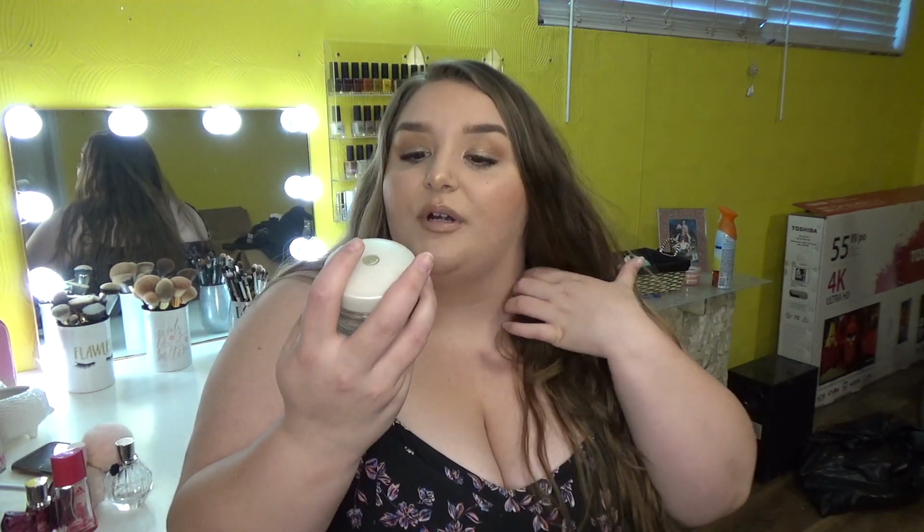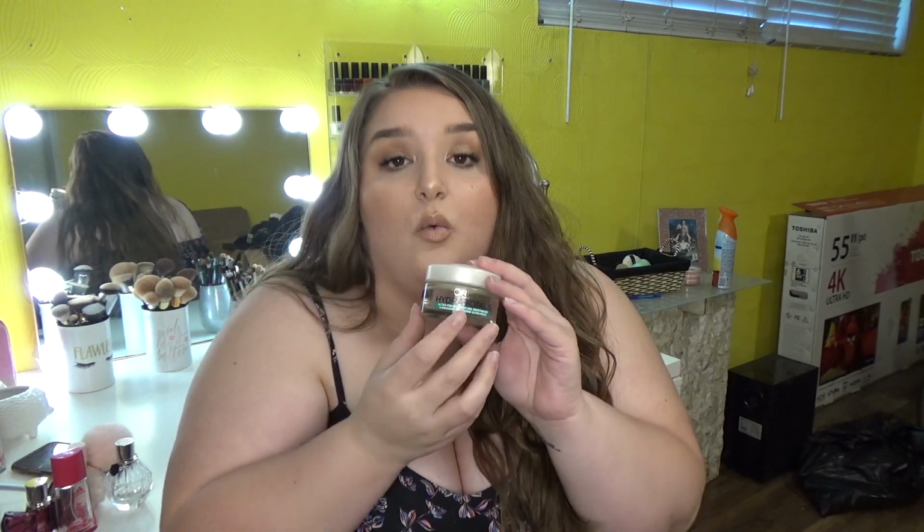We got a L'Oreal Hydra Total Ultra Fresh Cream Gel Moisturizer. I go through a lot of these. This is another basic water-based moisturizer. This one was pretty good, but not as good as the Garnier one.